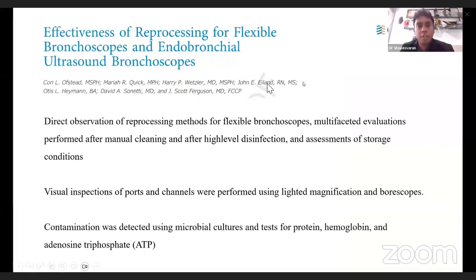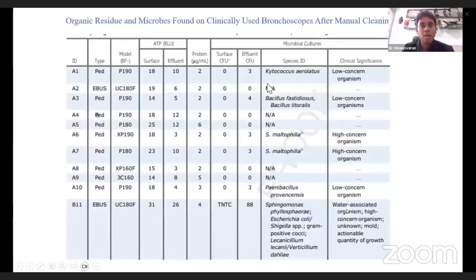People have tried to understand the effectiveness of reprocessing for flexible bronchoscope and endobronchial ultrasound bronchoscope. In this study, they did a direct observation of reprocessing methods for flexible bronchoscope using a multifaceted evaluation after manual cleaning as well as after high level disinfection, and assessment of storage condition. They visually inspected the ports and the channels of a reusable bronchoscope using lighted magnification and borescopes. The contamination was detected using microbial cultures as well as tests for proteins, hemoglobin, and adenosine triphosphate. Once they manually cleaned these scopes, they tried to see what microorganisms were found.